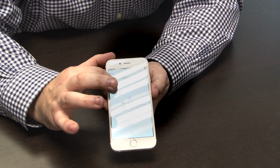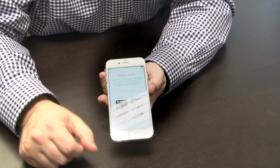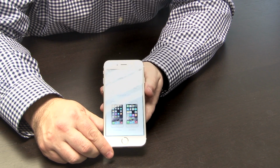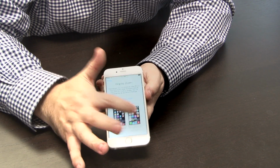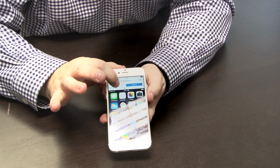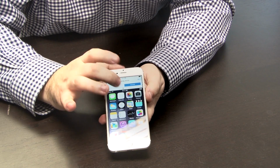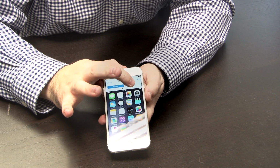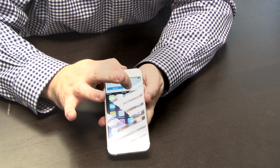Use Siri. I do not send diagnostics back. Now it's telling me that it has zoom display as well. I find it interesting that both the 6 and 6 Plus have zoom display. I am going to use the zoom display. Why not? It lets you toggle back and forth to see what it's like. Zoomed or standard. Standard puts more on the screen. Zoom lets you see more of it.